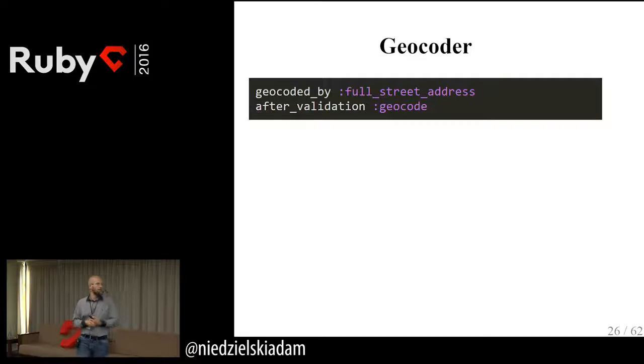So here, in order to integrate this gem, we have to add geocoded_by to our model, but we also have to add this after validation callback. It's not part of the gem code base. It's just suggested in the README.